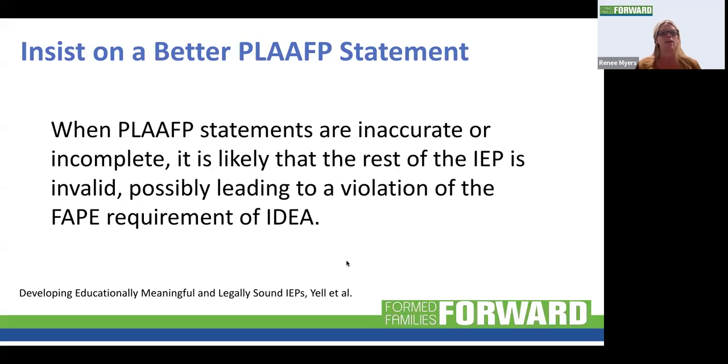Insist on a better PLAF statement in your child's IEP. And if these things aren't included, then you have the right as a member of that IEP team to insist on adding to that PLAF statement, because as we said, this is really the basis for building the rest of the IEP.